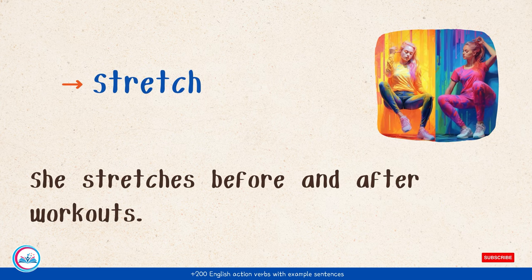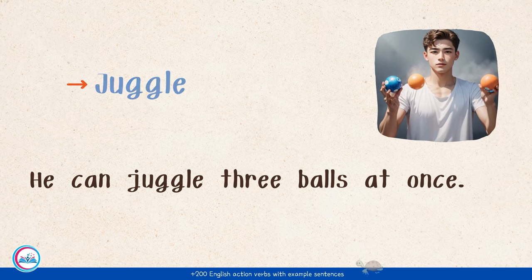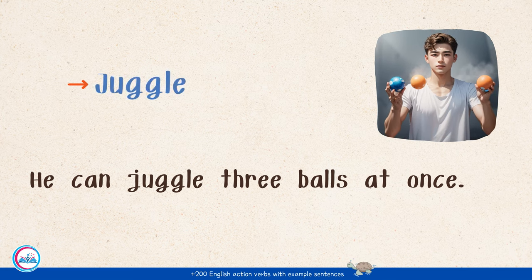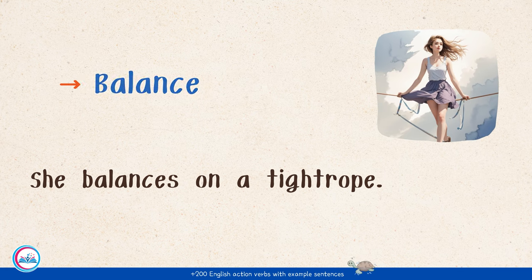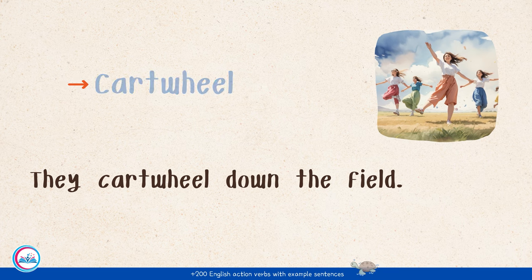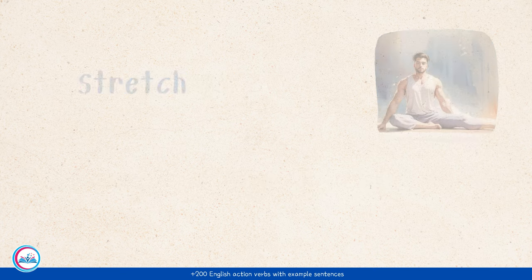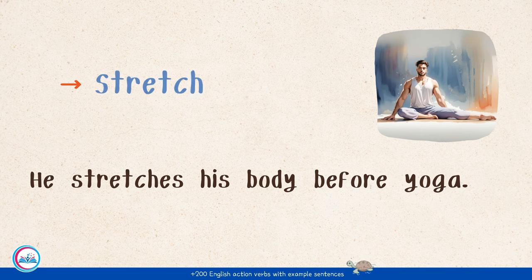Stretch. She stretches before and after workouts. Juggle. He can juggle three balls at once. Balance. She balances on a tightrope. Cartwheel. They cartwheel down the field. Stretch. He stretches his body before yoga.